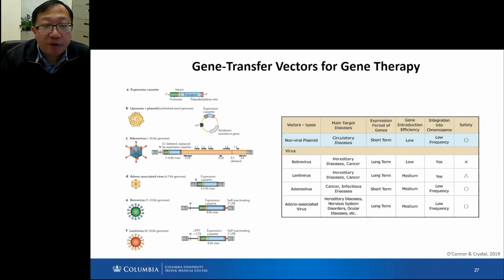One of the most popular ones is lentivirus. The advantage of this lentivirus vector is that it is relatively large, so you can pack up to 8 kb of DNA fragment into this virus vector. However, the disadvantage of this vector is that it could integrate into the chromosome, right? So potentially there could be some safety issues, causing mutagenesis.